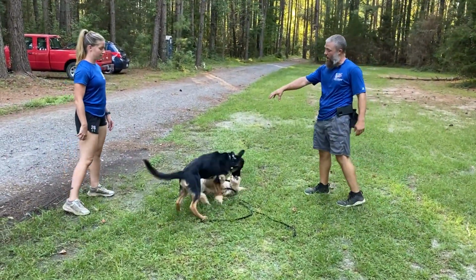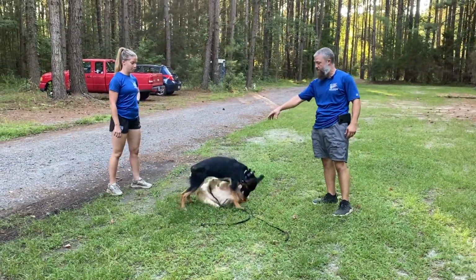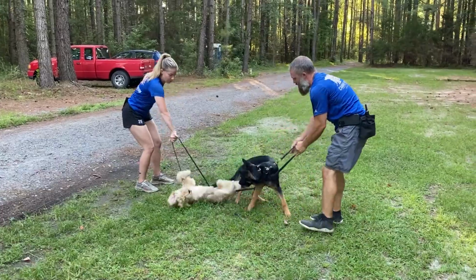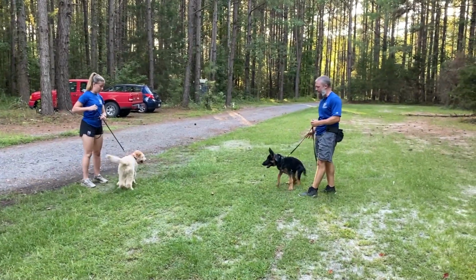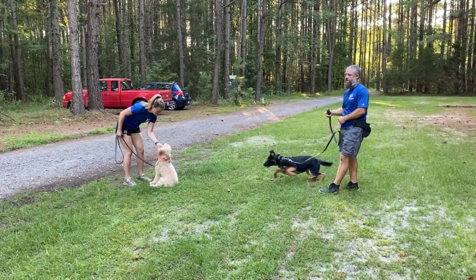So see how Leia's now on top of Sunny? Sunny is more in the submissive position. We want to be careful that this is not too overbearing. Let's say it is. I'm going to grab the leash. Leia, come. Sunny, go. Nope. Good. Now I am regaining control. Aaron's regaining control, right? And we can start to set a boundary.